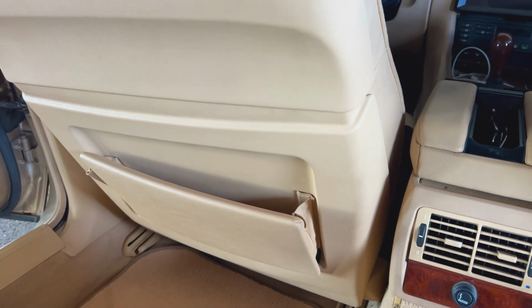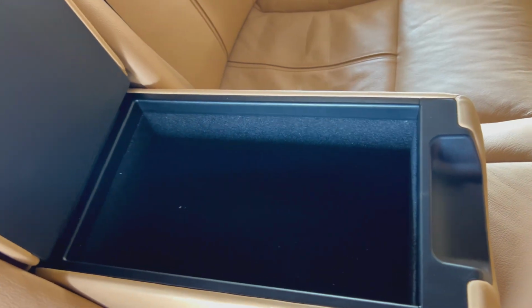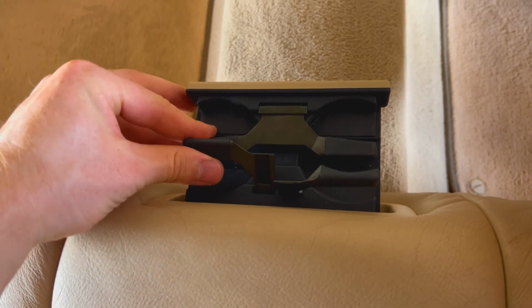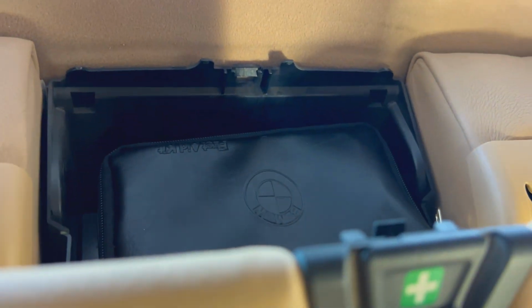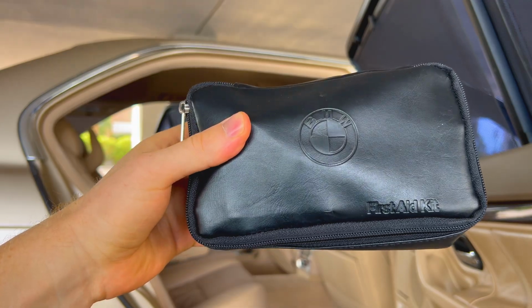In the middle, we have this massive headrest. You pop it up and there's enough storage here to store some bigger stuff. And then in the middle, we have probably the most unusable cup holders I've ever seen, but at least they're there. And then there's a first aid kit, which looks pretty tidy here. You pop that little gear, and I actually never opened the first aid kit. It's actually branded as a BMW first aid kit.